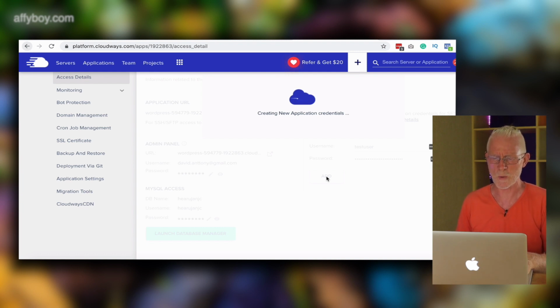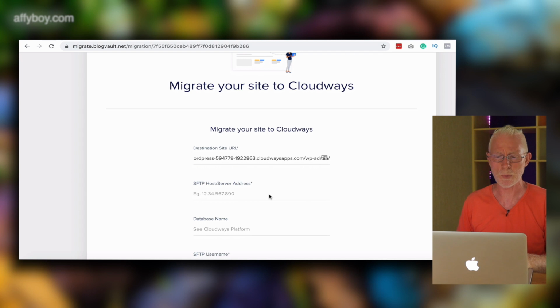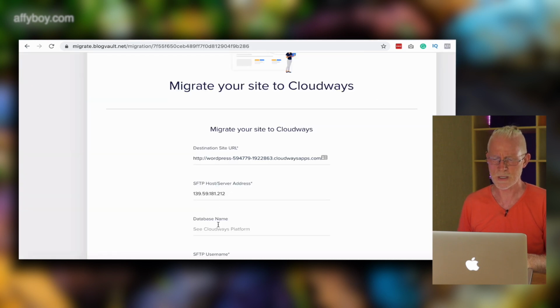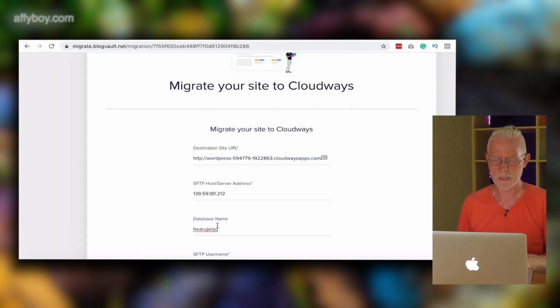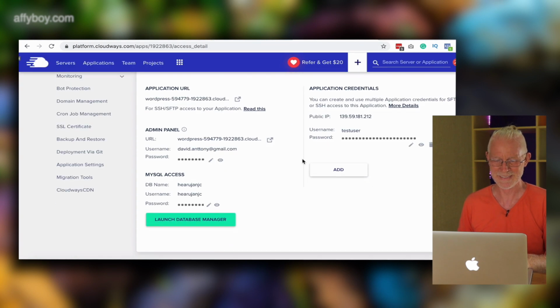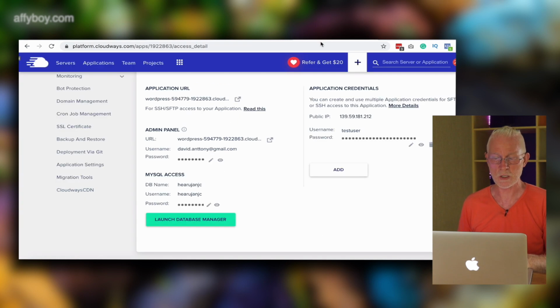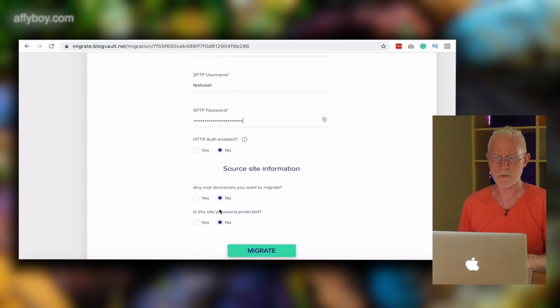Okay, it's chugging away to do that, and now we can plug in all the different credentials into the plugin. So we add the URL, and we need the actual IP address. There's the IP address. Okay, we need the database name, nice secure database name there, very difficult to fake. Put in the FTP user and the password, and you can just click the fields. As you can see, this is really cool, and it's pretty easy. Now click on migrate and off it runs.